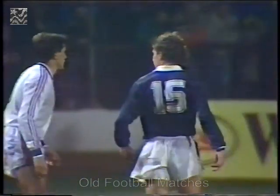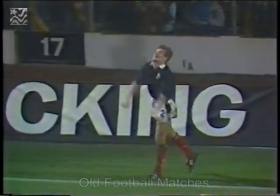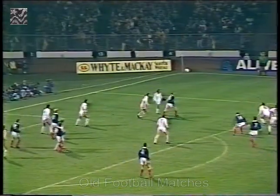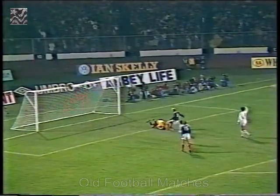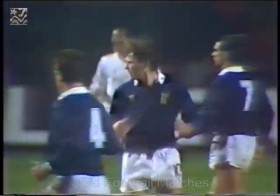McLeish asking for Gough to hold things up till he arrives in the box for the head flick on. There's McLeish. Speedie plays it in. It's back there for McClair. He tried to control the shot. Couldn't get it beyond Ivkovic.